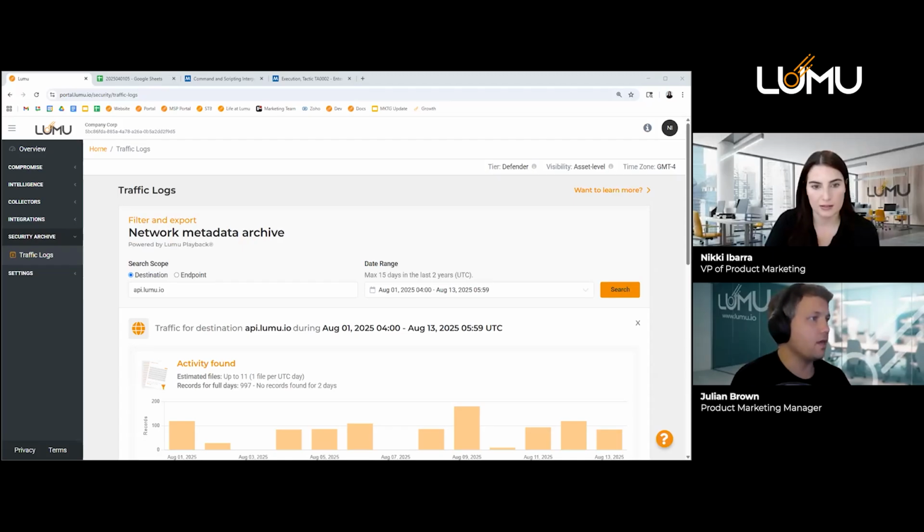How quickly can an organization start seeing value after deployment? Immediately. The way Lumu's set up is basically the illumination process that Julian was talking about. Once you have your collector set up, anything malicious that's happening in the network will be automatically created as an incident. Once your collectors are set up, you're going to see network activity and anything potentially malicious as well.